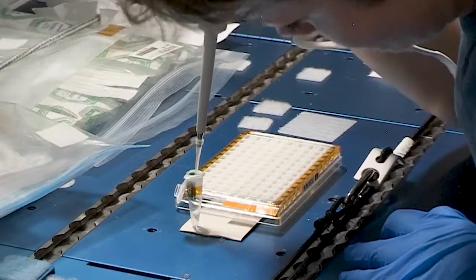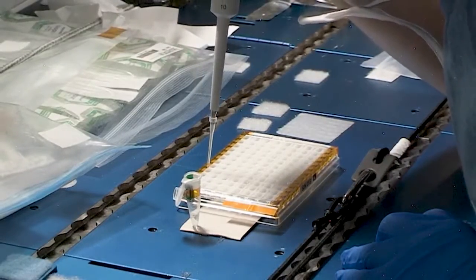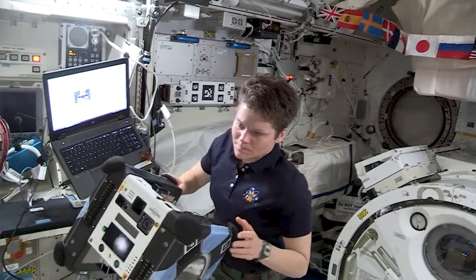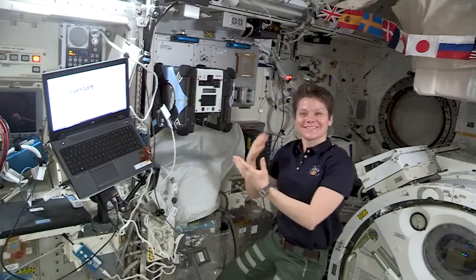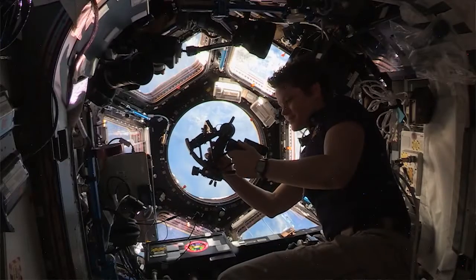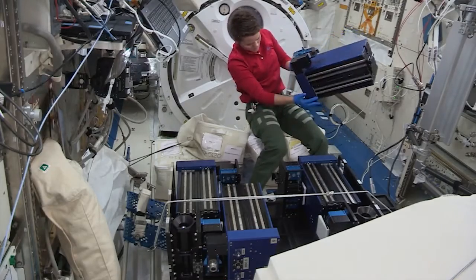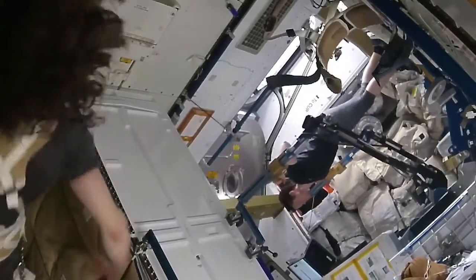The International Space Station is a national orbiting laboratory. Every single day we are answering big questions about Earth and about space, about where we came from and about where we're going. But the other thing that we're doing is we're learning more questions to ask. And so the question really, I think that's important to say is, who are we if we stop exploring?